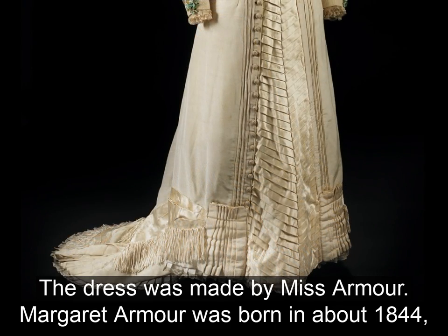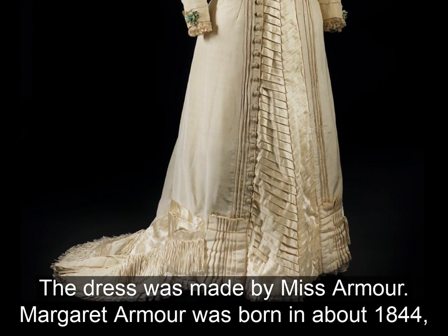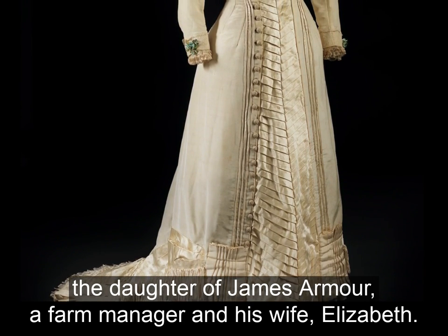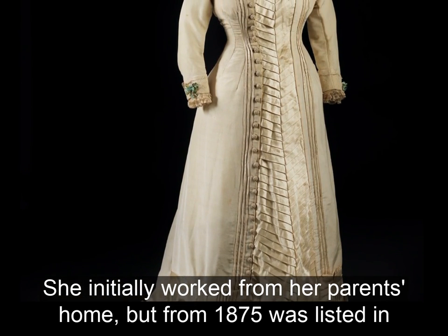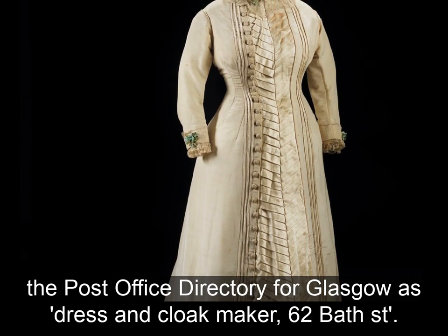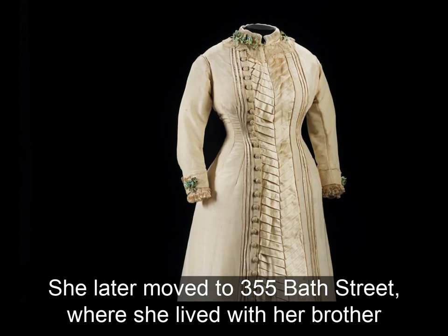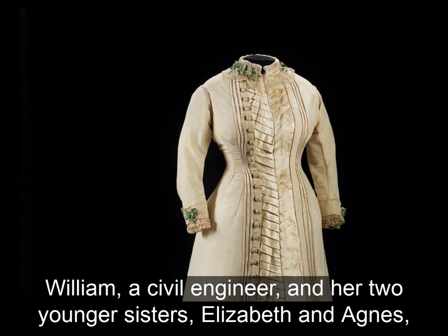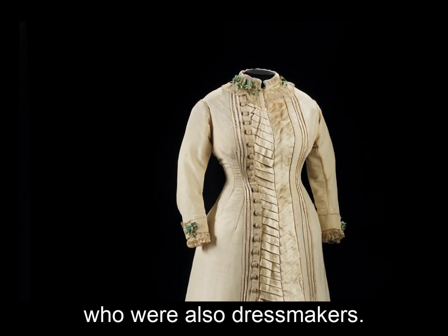The dress was made by Miss Armour. Margaret Armour was born in about 1844, the daughter of James Armour, a farm manager, and his wife Elizabeth. She initially worked from her parents' home, but from 1875 was listed in the Post Office Directory for Glasgow as dress and cloak maker, 62 Bath Street. She later moved to 355 Bath Street, where she lived with her brother William, a civil engineer, and her two younger sisters, Elizabeth and Agnes, who were also dressmakers.